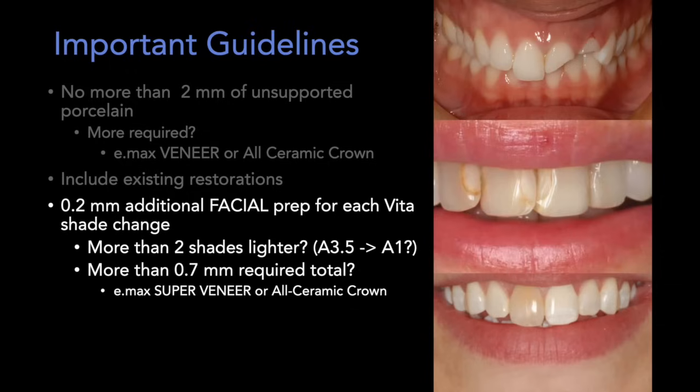And finally, whenever we want to make a shade change on a veneer, we need to remember that we need to prep a little bit deeper. The rule of thumb here is 0.2 millimeters of additional facial preparation for each Vita shade change that's required. So if we were going to go from an A3.5 to maybe an A1, we'd need to have 0.7 millimeters at the gingival, which would likely remove all remaining enamel.